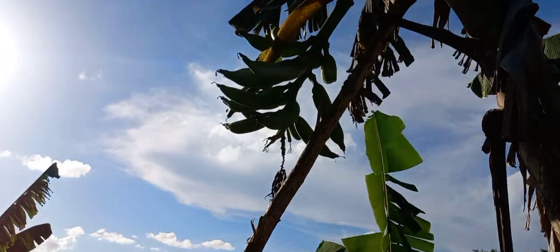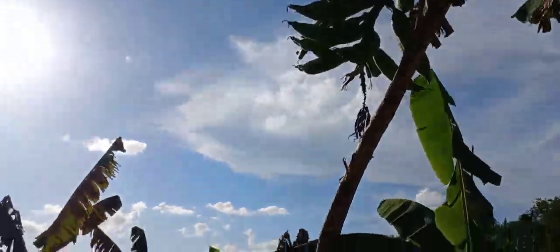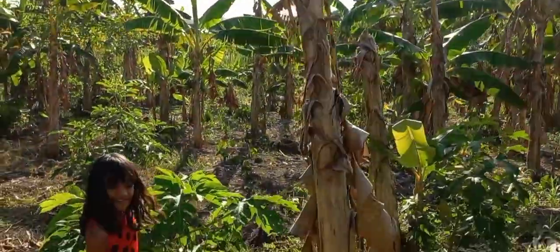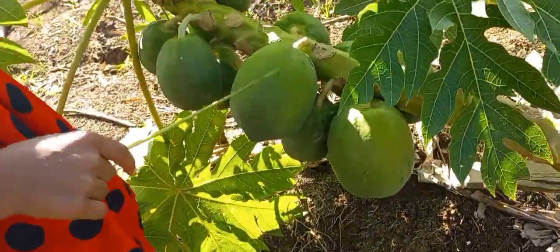Alright, so we have one nice bunch of plantain here to cut. I have to check through and make sure it's a popo. Let me see the popo. Nice fat popo, but all green.